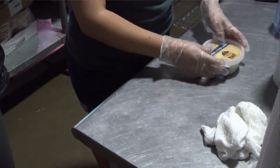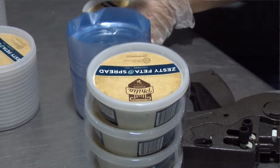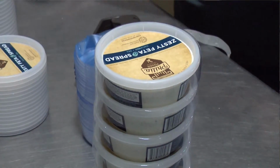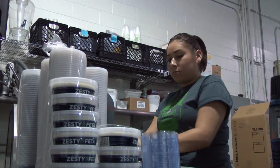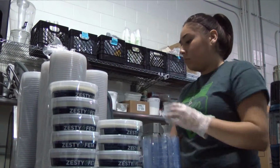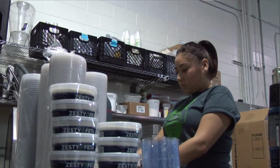What's interesting about our company is we do one thing and we do it really well. We do feta cheese spreads. We don't do anything else. We don't do hummus. We don't do baba ganoush. We don't do anything else. So we put a lot of time and thought into each individual recipe. So I think our flavors are more interesting and more flavorful than anything else out there.